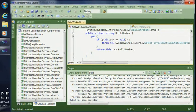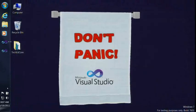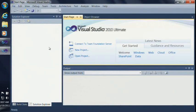In order to get a clear picture, I'm going to just restart VS. Do I want to save? I added a comment. We'll get rid of it. All right, we'll reuse it. We'll reopen this up.